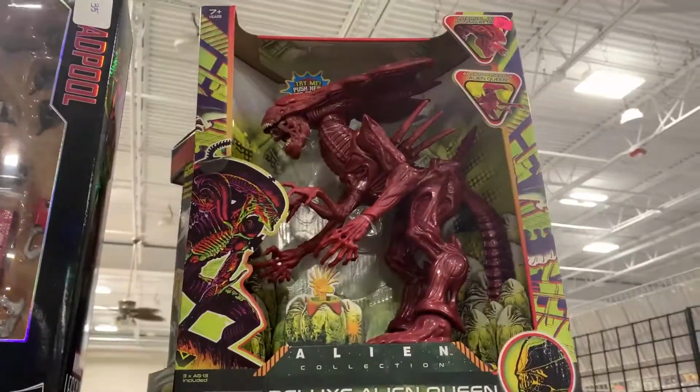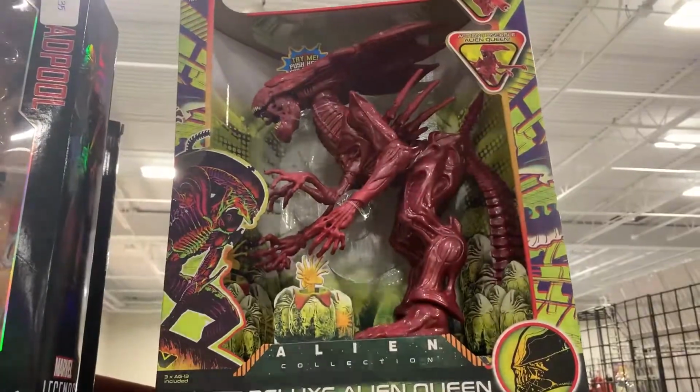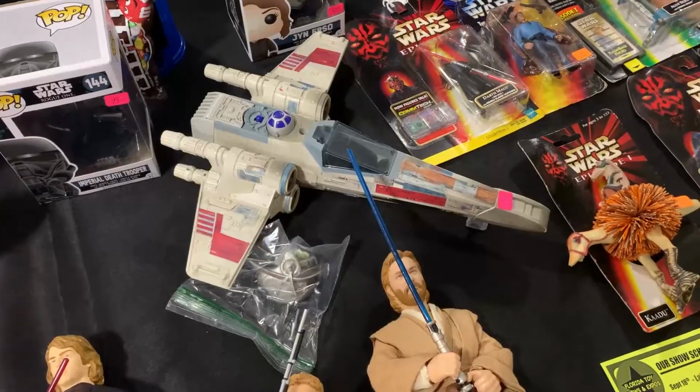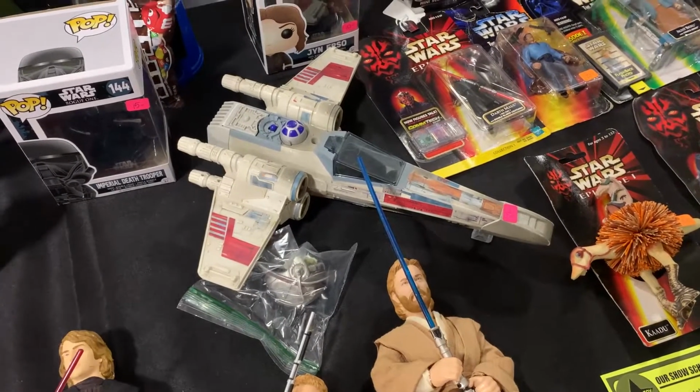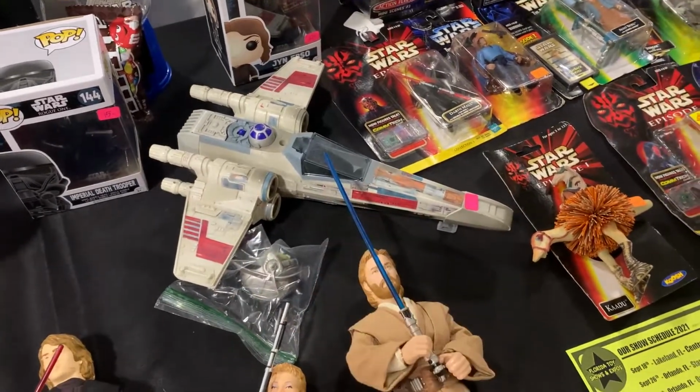Changing it up. That's one awesome alien queen. Get away from her, you bitch. Here's a Power of the Force X-Wing fighter. I had the original one when I was a kid. This one actually looks way better than the one I had.